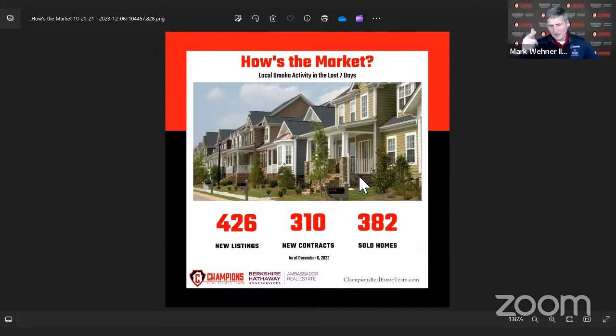For perspective, last week we had 209, so we're up 100 new contracts written. What we're seeing is that the drop in interest rates is bringing some of those buyers who were on the fence back out into the marketplace. It's happening at that holiday season time when a lot of buyers take a bit of a breather. Well, let's start in the first half of the year, when we see more houses come on the market, but our serious buyers are chomping at the bit.